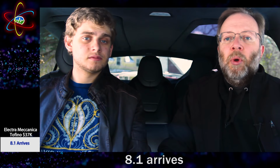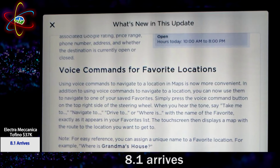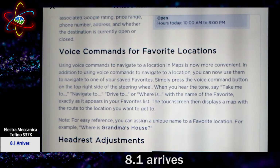So some of the new things in 8.1: auto lane change is now available for AP2. They've added some voice commands for favorite locations. So now you can say things like drive to grandma's house, and it'll know what you're talking about. That's quite nice.